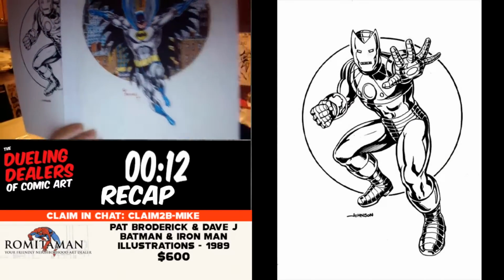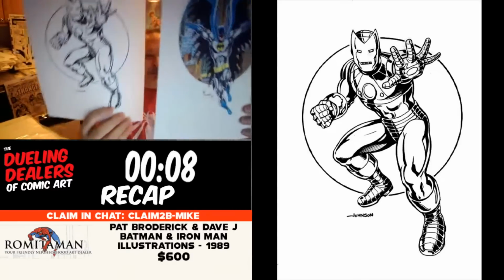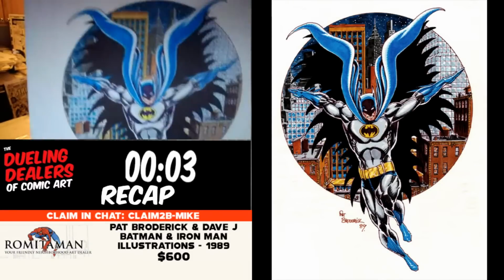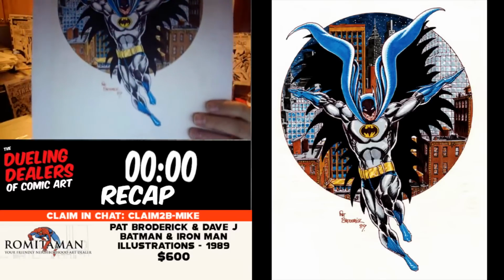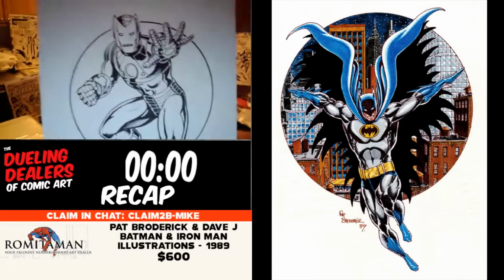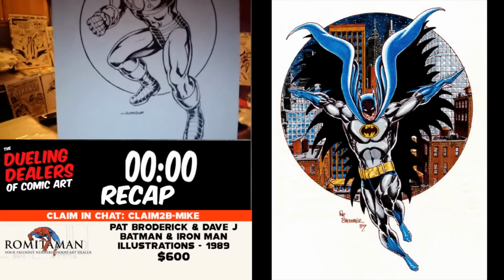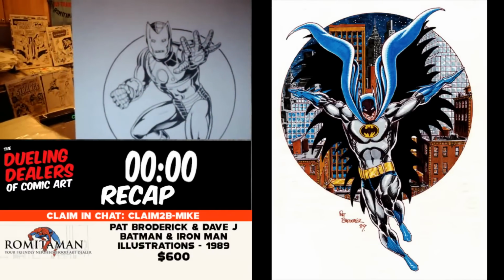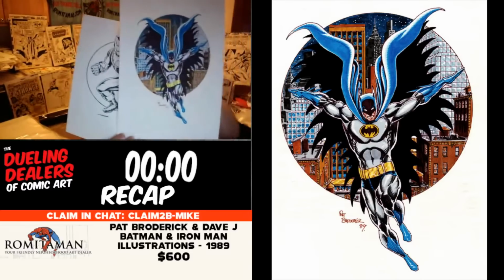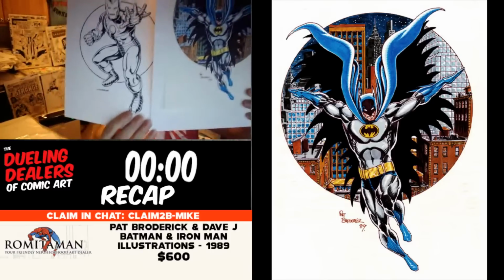Or the package deal. You know what? I'll do 500 for the pair, or I can split them up. But the Batman is the better piece. But just gorgeous. All art, folks. Right when the Batman, the Michael Keaton, Pat Broderick, 1989. Then a beautiful Dave Johnson Iron Man in his second armor from the middle 60s, right after he got rid of his garbage can outfit. That was his next costume. But beautiful piece. Package deal, or I could split them up, but I'd rather sell them as a set.